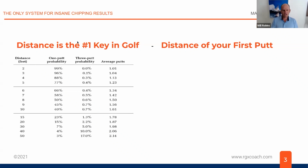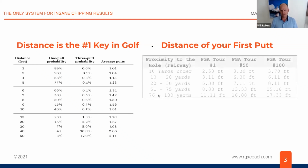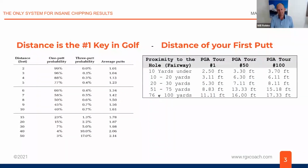And so you're all welcome to take snapshots of this on the screen right here. If we're able to show them this data and they realize that when they're under 10 yards from the hole off of the green, the best player on tour is averaging 2.5 feet from the hole. Now, if you think about that, how impactful is that? Basically you're going to be making every single one of those putts, whereas the person who's 100th on tour is pretty much close to 4 feet.